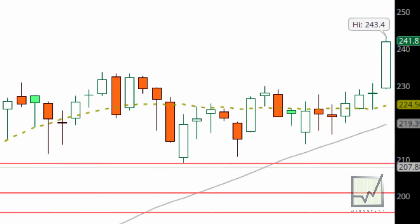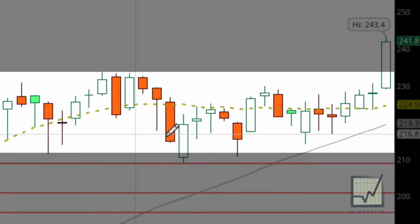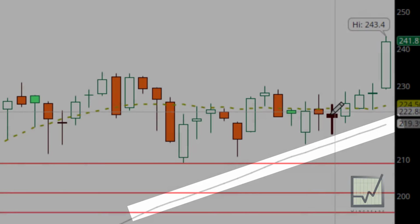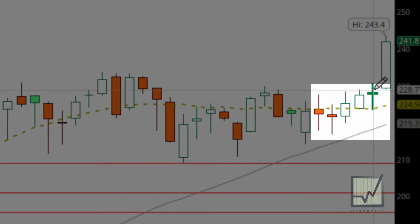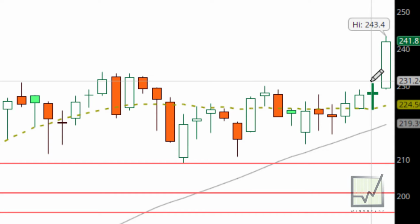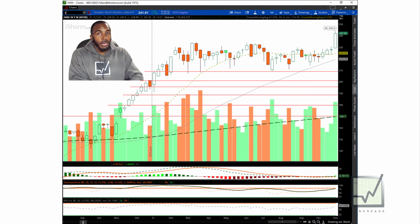But yes, technical analysis, we saw that this range has been going on. We've had our 50-day coming in. We've had consistent closes higher, and we finally had that close above the old high, and it just broke out. And that, my friend, is how technical analysis works. Price target still 250. That is IWM.